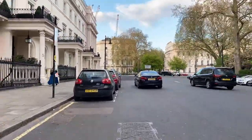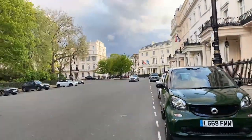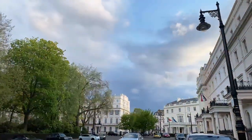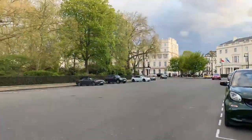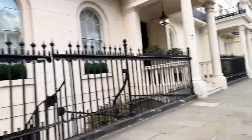We are in Belgrave Square, people. Nope, there's nothing coming this way. Look at those skies. Look how angry those skies look. Jeez. Anyway, let's go down here.